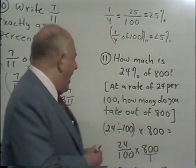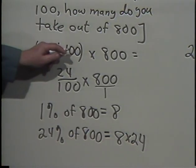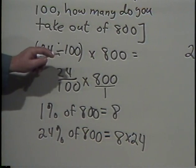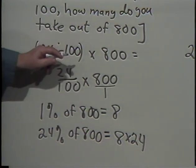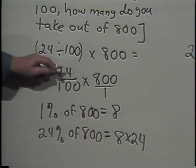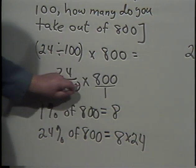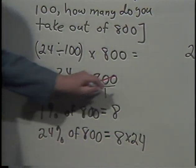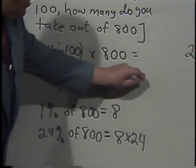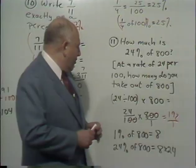But again, suppose you don't have that number sense. You say, okay, 24% means 24 divided by 100. See, percent is per 100. Per means divided by. Of means times. 24 divided by 100, in the language of common fractions, is 24 over 100. 24 over 100 times 800. We cancel the 2 zeros in the numerator with the 2 zeros in the denominator. What are we left with? 24 times 8 is 192. 1 times 1 is 1. The answer is 192 over 1, which is 192 divided by 1, which is 192.